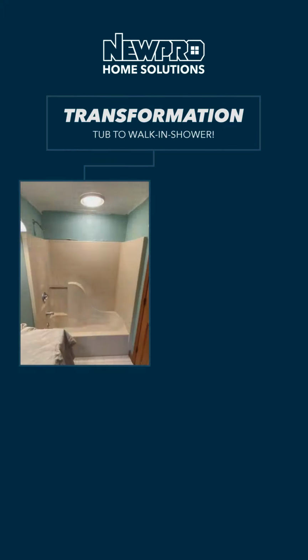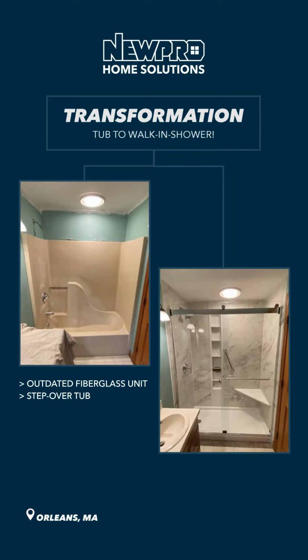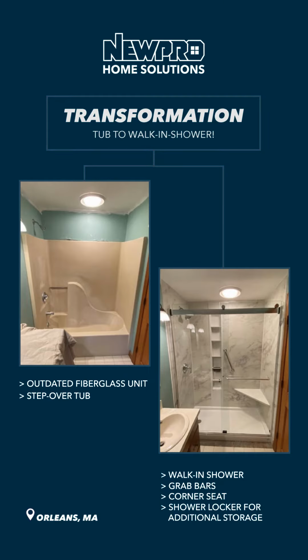Here is our first transformation, straight from Orleans, Mass. We have a fiberglass unit, no more step over tub, and now there's a nice, easy step in walk-in shower with grab bars, beautiful corner seat, and lots of storage right at your fingertips.